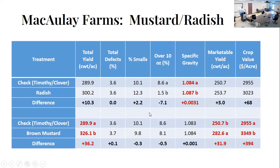So everything that's in red is statistically significant at a 90% confidence interval. So nine times out of 10, we expect that the reason these are different is because of the change in the treatment. For comparing the check with the oilseed radish, the only thing that was statistically significant was a bit of an increase in specific gravity. Everything else was not much different than 0.